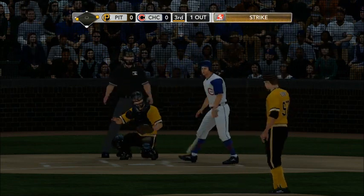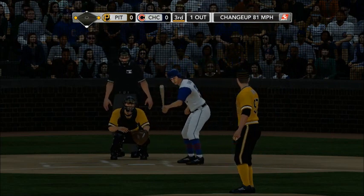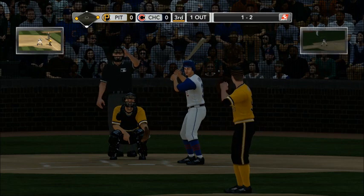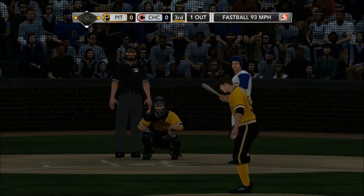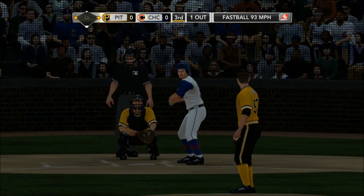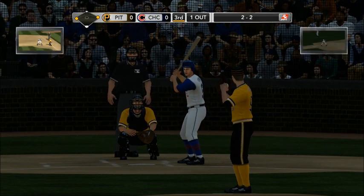And the changeup, 1-2 now. What an outstanding pitch. Changing speeds, hitting your spots. Throw that changeup away. Here's the pitch. The 1-2 is a fastball inside, 2-2. Well, you saw the catcher right there setting up inside, and the pitcher just missed off the plate. Still a pretty good pitch, though.